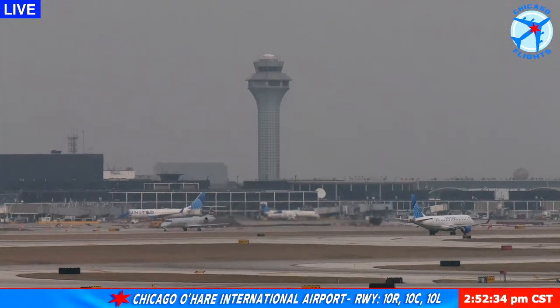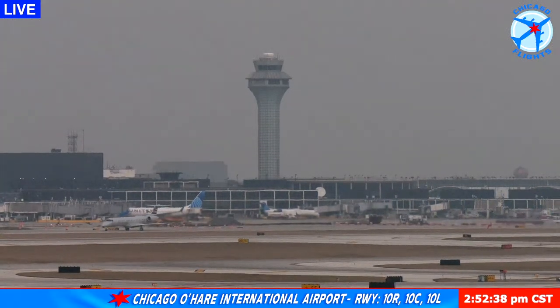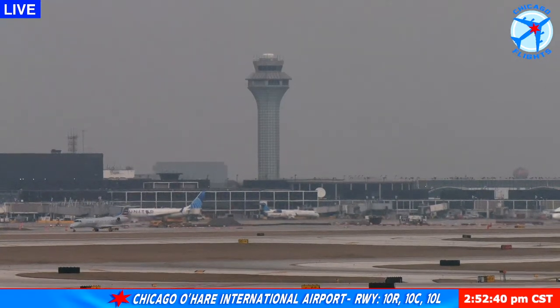Turn right heading 200. Right 200 on Boeing 3839. 6.7, and we'll monitor the whole chart code.